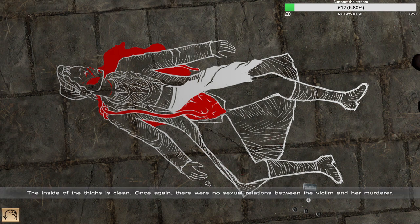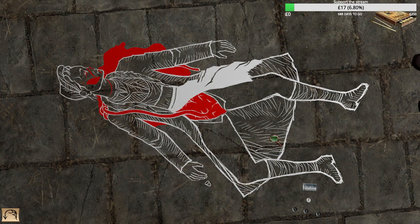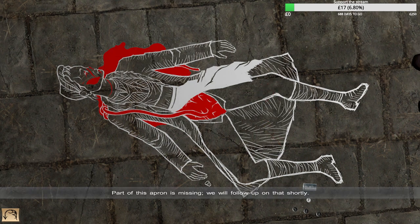Let's keep going. The inside of the thighs is clean. Once again, there were no sexual relations between the victim and her murderer. Part of this apron is missing. We will follow up on that shortly.